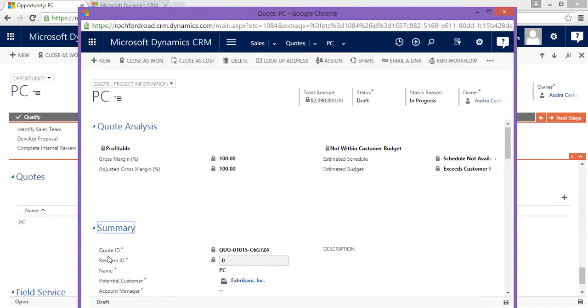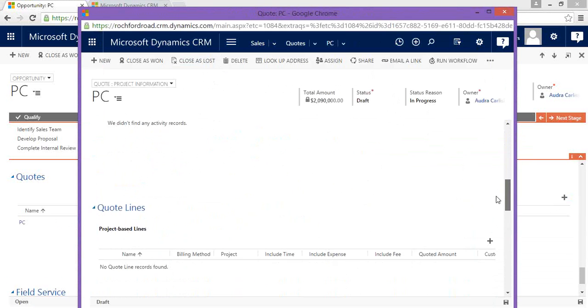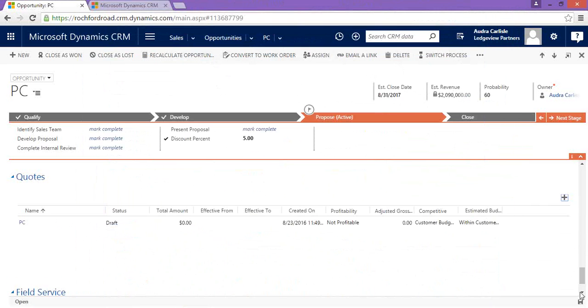But when the quote is created, you'll notice it automatically creates a quote ID. It'll also keep track of any revisions. We just want to go ahead and validate all the information on here, so you can see if there's any particular errors, make sure that's updated. And then once that is active, you can go ahead and close that particular quote.